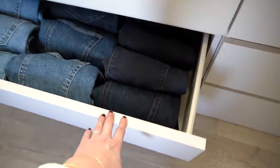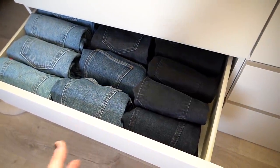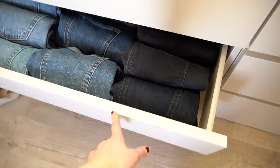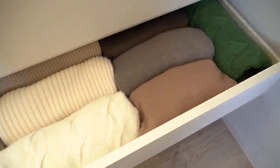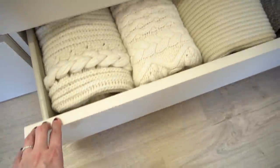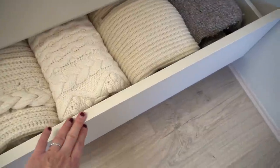Going down into the next set of drawers on this side, I have jeans, which, you'll notice, have been folded vertically and stacked, because this optimizes space much better than folding horizontally. In this one is slightly chunkier knitwear, and then in the bottom, really chunky knitwear. I can only fit 4 jumpers in that one.